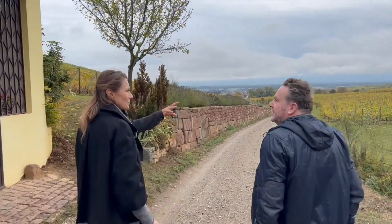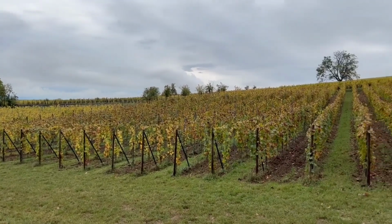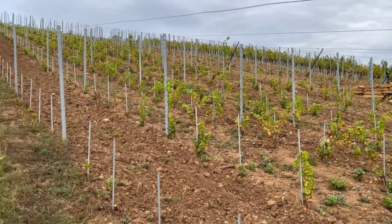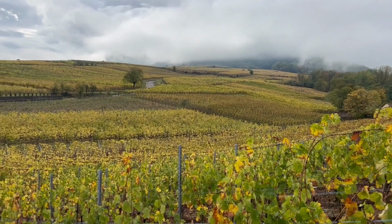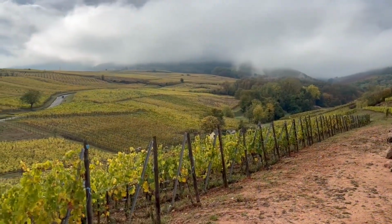This stuff also belongs to us. Crémant is coming from this location. Okay. So we have Pinot Blanc. Not that bad, but it has to be done. We usually let 2 or 3 eyes during 4 years until getting the first crop. For the next 100 years. Yeah.